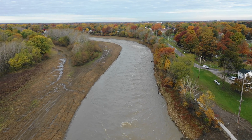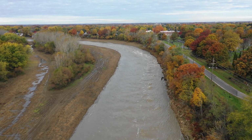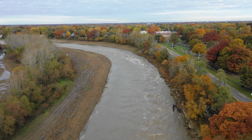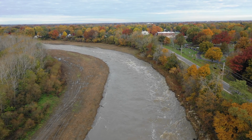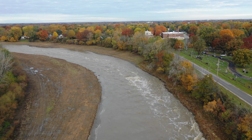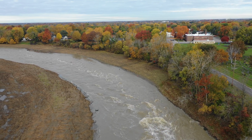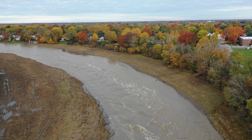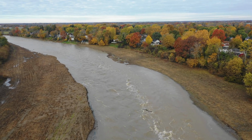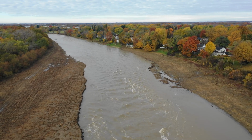We're heading upstream right now, close to the Oakwood Cemetery. Still got some beautiful fall colors, and we've got some fast moving water. And this is what we've been waiting for. If you remember the other older videos, it kind of would wind around down through this area, and now she's widened right out to fairly straight downstream water.